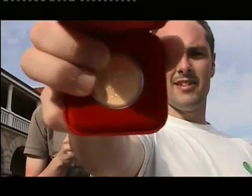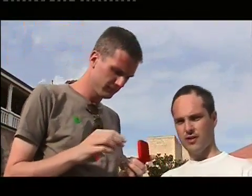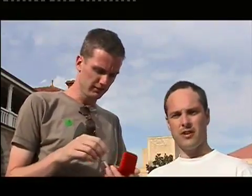Mine's silver. There's mine. And mine's solid silver. So there you go, mine was $20. Mine was 34 because it's solid silver. His is gold plated, isn't it? 24 karat gold plated. Yeah. So there you go. I like silver. So there's our trip to Perth. Perth Mint. Very interesting.